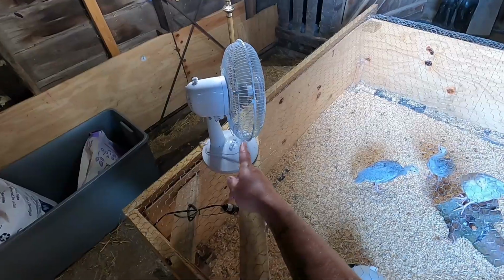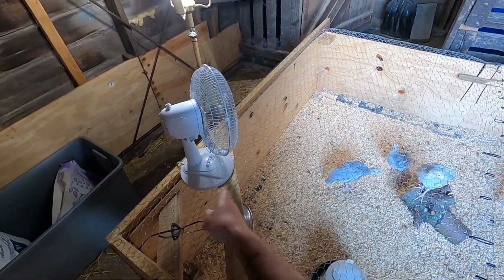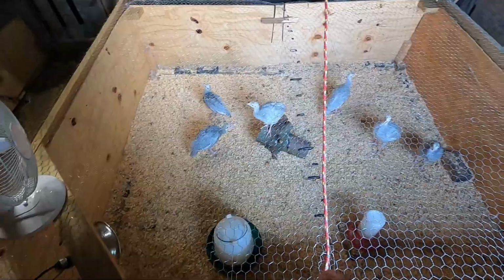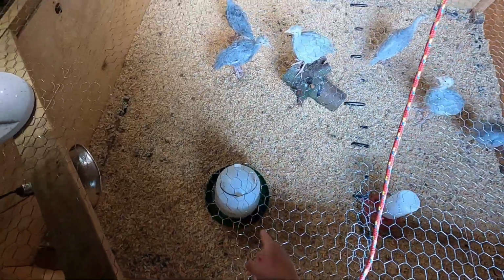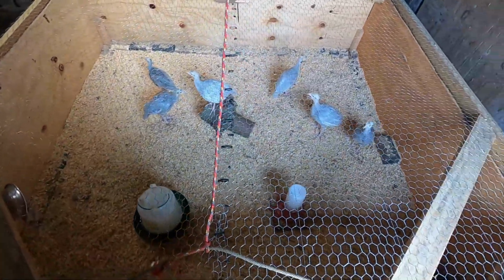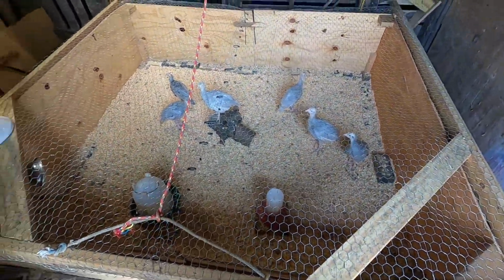Because we have a fan on top of their lid here, and I have to move it every time I go to open it. So I find I just drop them through, and they land right in their water tray there. There you go, Turkey Turks.